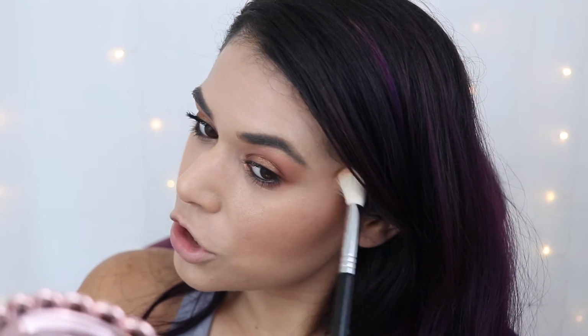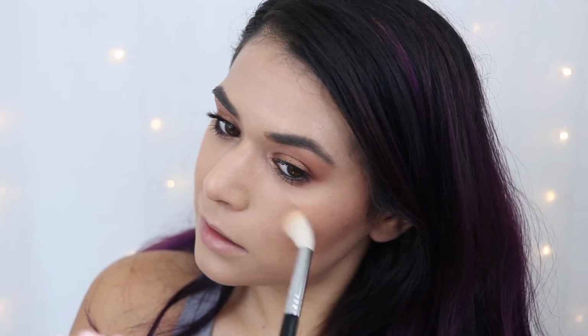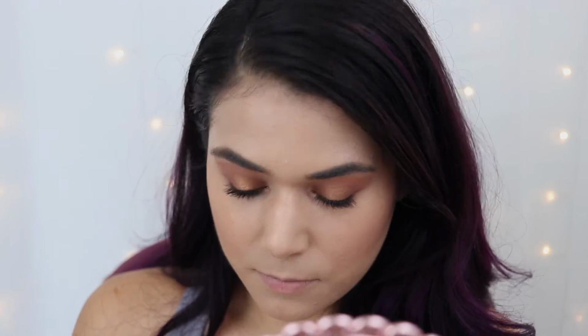I like that. It's definitely not glittery or chunky. There's fine shimmer to it. It gives you a really pretty glowy sheen. That's my kind of powder highlighter. I'll add a little bit to the forehead area and the chin. Yeah, I can definitely see a glow right there.